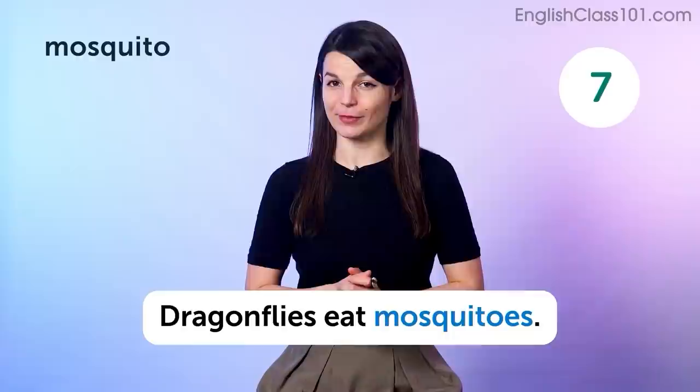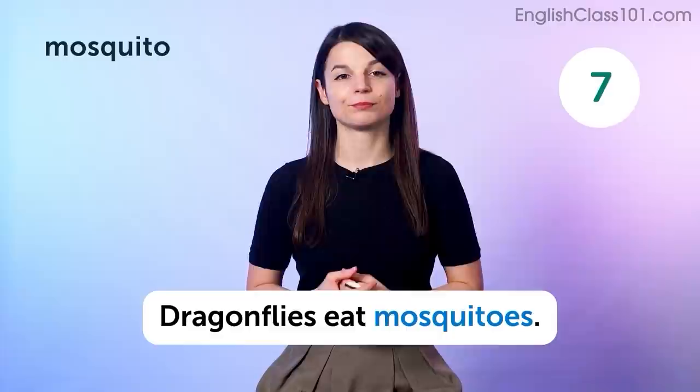Mosquito. A mosquito is a very small bug. Most people know them because they'll land on you, bite you, and it becomes very itchy afterwards. Dragonflies eat mosquitoes.